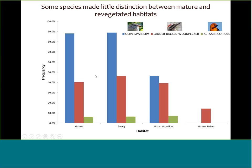Of the species that were recorded, there were some, like olive sparrow, that made very little distinction between mature and re-veg habitats. So you can see the blue is the olive sparrow, almost 90% frequency in both mature and re-veg, and then about 50% in urban woodlots, and then none in the mature urban neighborhoods. So basically they're almost everywhere along the river, and they're even using some of the urban woodlots.